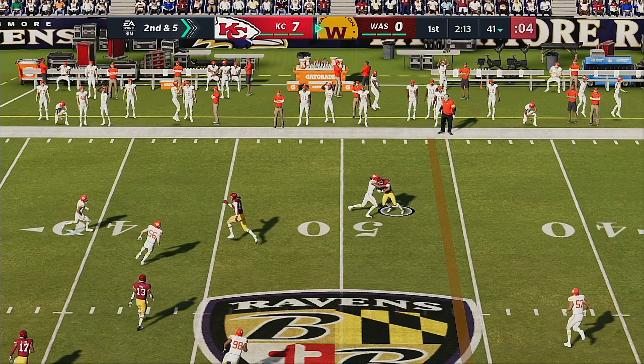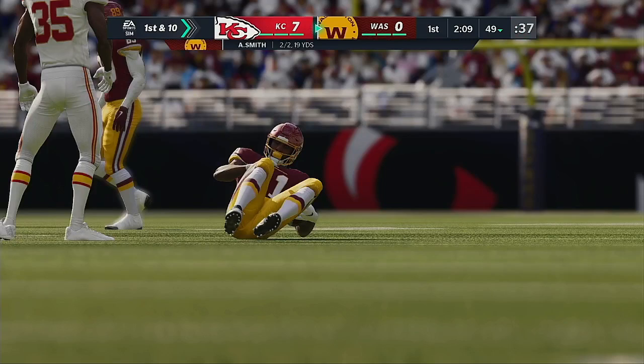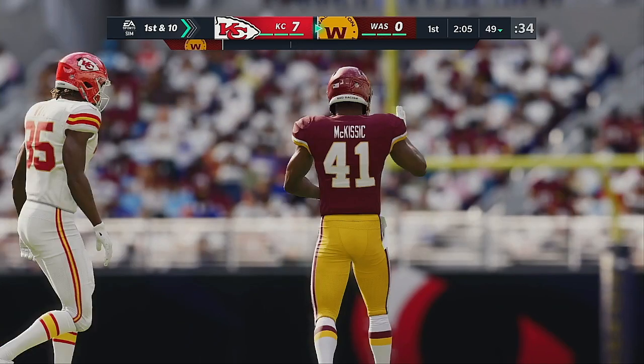Now this one to his running back out of the backfield. And he'll be brought down just shy of midfield at the 49-yard line. That one, a first down of 8.